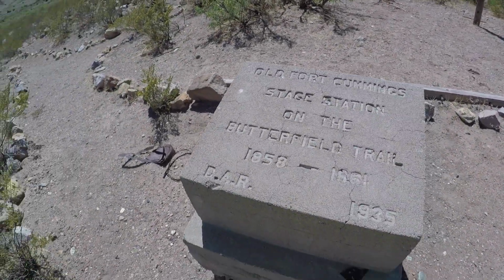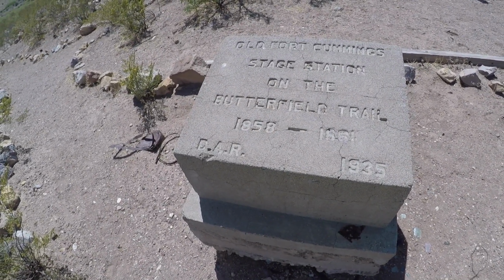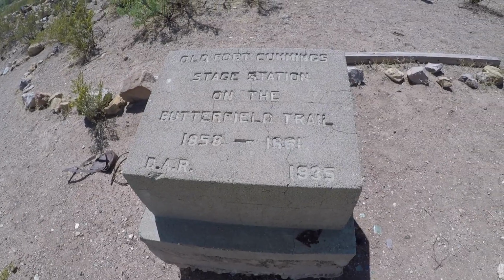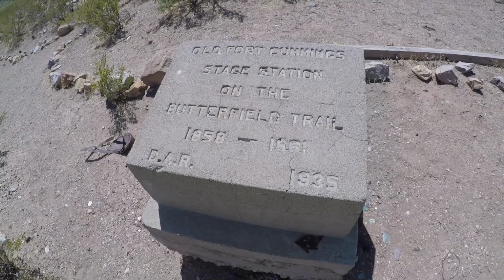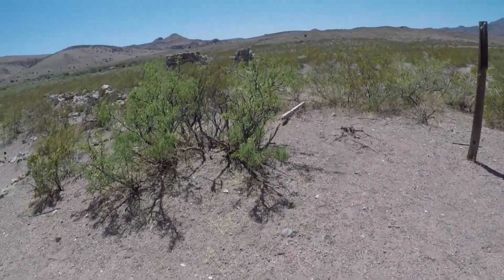Old Fort Cummins Stage Station on the Butterfield Trail, 1858 to 1861. The Daughters of the American Revolution, 1935. That stone was erected in 1935, I guess.